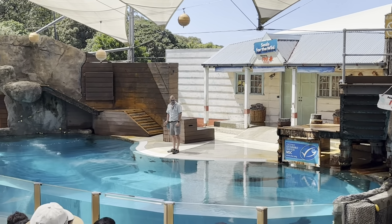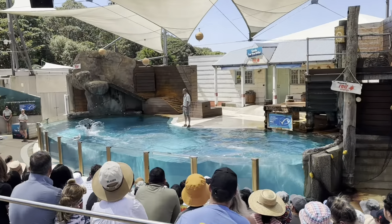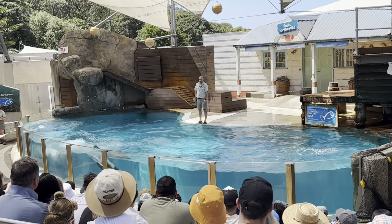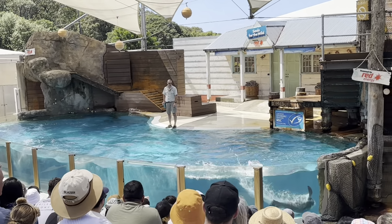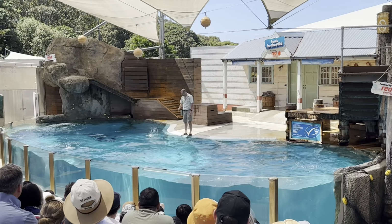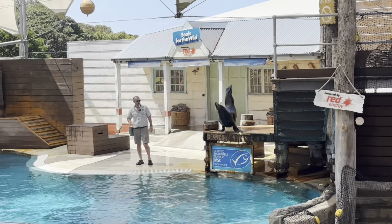Now the behavior that Abel's about to demonstrate is something that I was talking about before. As he's cruising through as well, you might hear him take a quick breath of air. But this is a really energy efficient way for seals to travel around. Other marine species also use this type of behavior to travel. Nice.